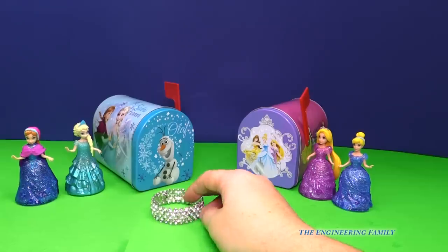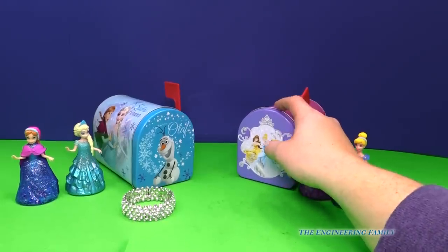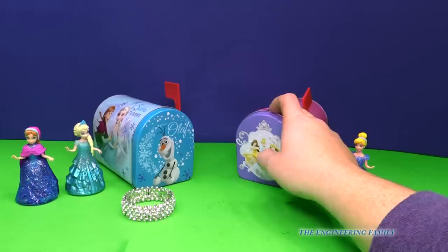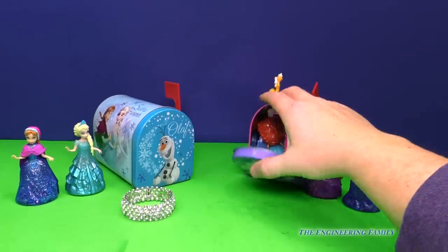Pretty. That's for my mom. Really? Probably for like a surprise birthday. She got it for Christmas. Oh, all right. Let's see what we can find. And we found a surprise. Oh, again, look inside.